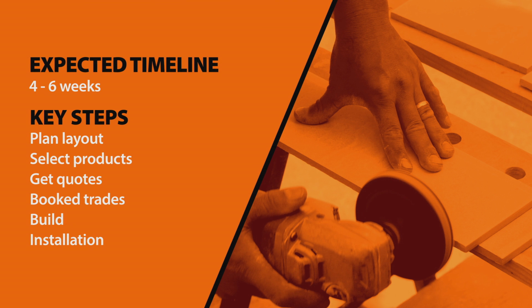The expected timeline was 4 to 6 weeks. We started out by planning the layout. Then we went into Mitre and basically chose all our products in one fell swoop. We then got quotes and booked in our tradies, and then it was straight into the build and installation so we could move into the house.